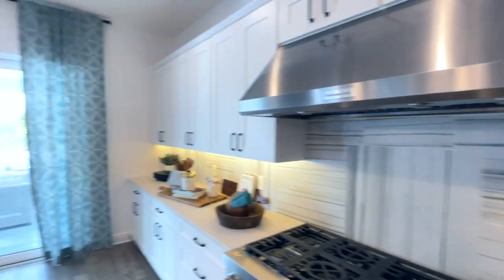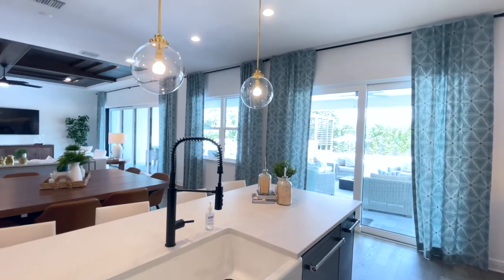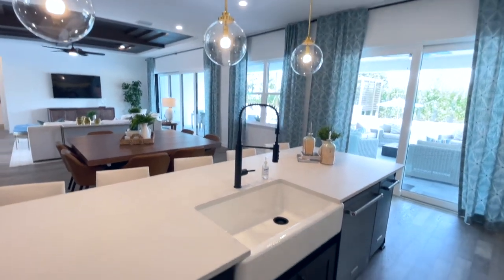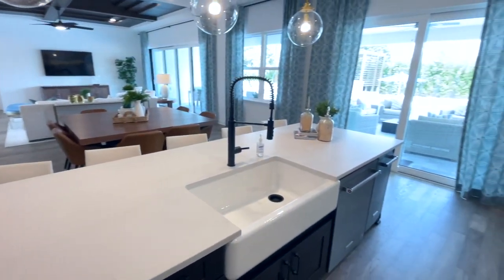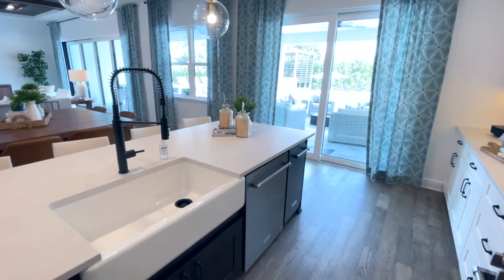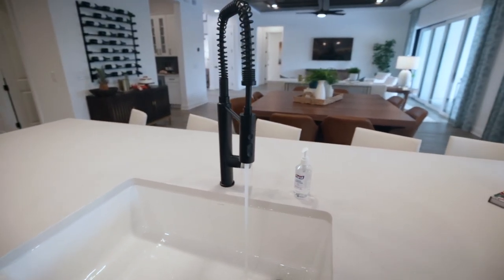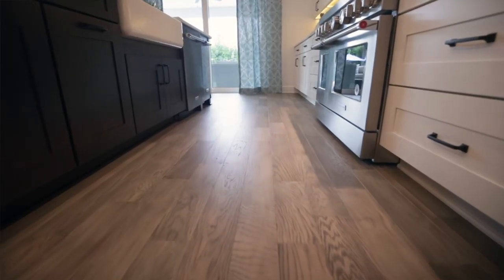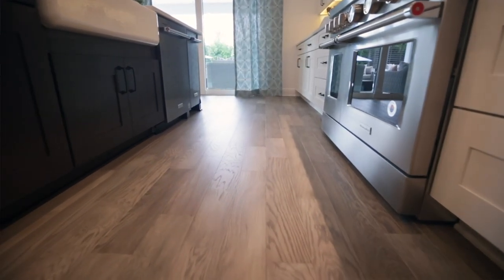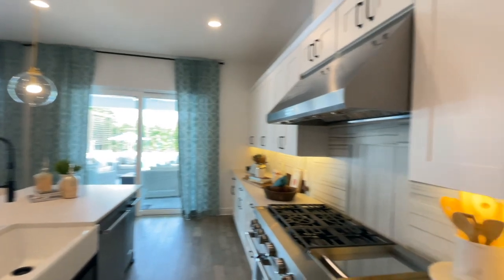Very nice. You have your pocket doors again here, and you have this gorgeous large island. That's about 15 feet across, maybe more. You have your dishwasher here, your farm sink here, gorgeous gooseneck right there. Different color cabinetry on this side of the island. Once again, that is in style. So you have your browns here and your whites here. All right, guys. So let's spin around real quick. There's your pantry again and fridge.